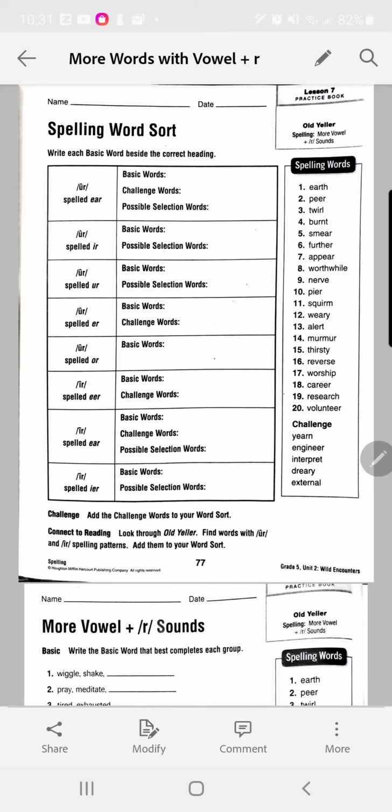Hey, good day, guys. Just to let you know, the spelling words that we'll be focusing on this week are again vowels with an R plus an R that make a sound together.